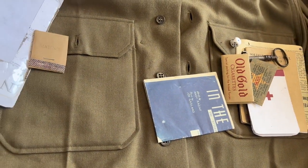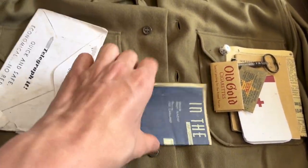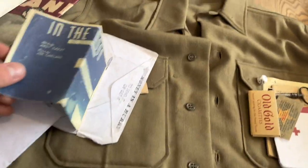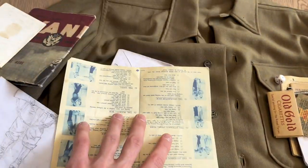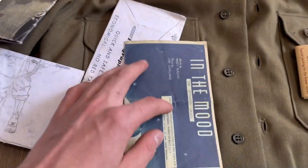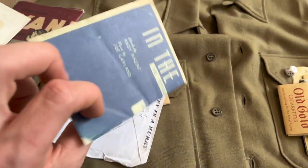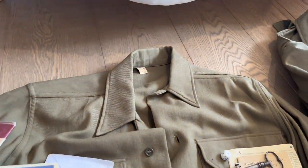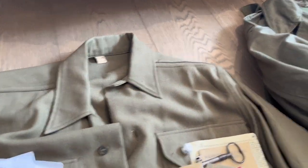And next up, this is not really useful in combat itself, but it's a leaflet on how to do a certain dance, you know. You can learn it. It has a step-by-step tutorial on how to do it. So it could be nice if you're on leave or whatever.